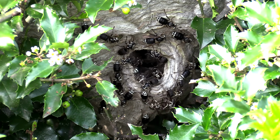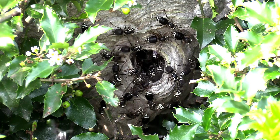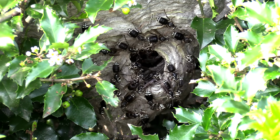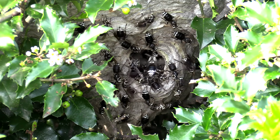This heat, they're very sensitive to temperature increase. Like by 5 degrees, that's why all those are out there. They're fanning the entranceway to cool it off. But look at them all. I mean, that's incredible.